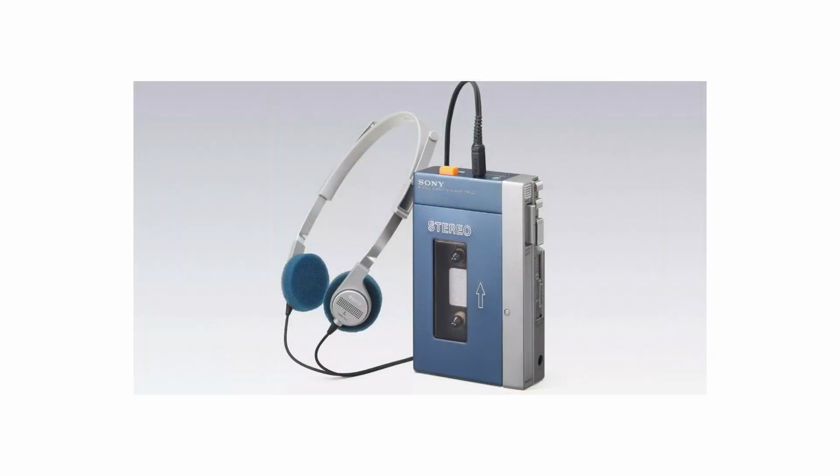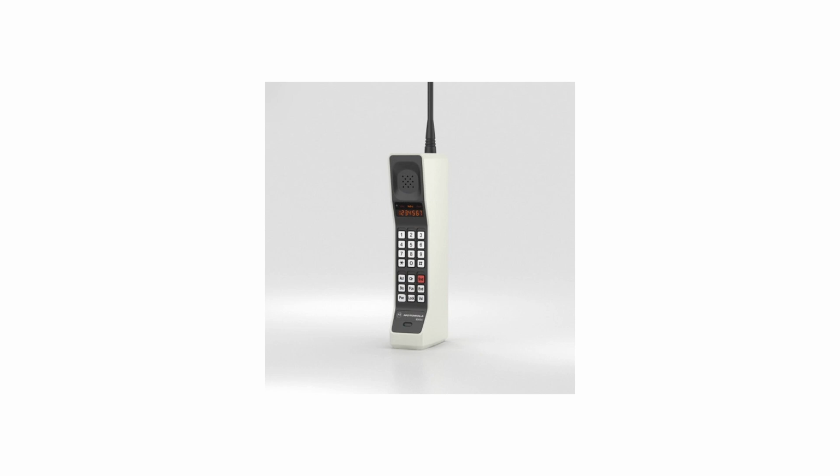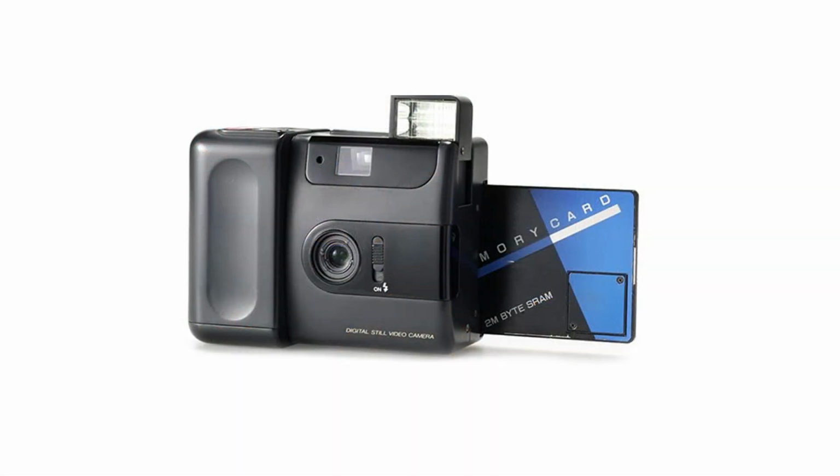This is the first portable music player that Sony ever launched, in 1979. 4 years later, the Nintendo Entertainment System was launched. The next year, Motorola launched the first commercially available mobile phone, the Motorola DynaTAC 8000X. Fujifilm launched the world's first fully commercial camera in 1988. This decade was the most important period for gadgets that we use today.